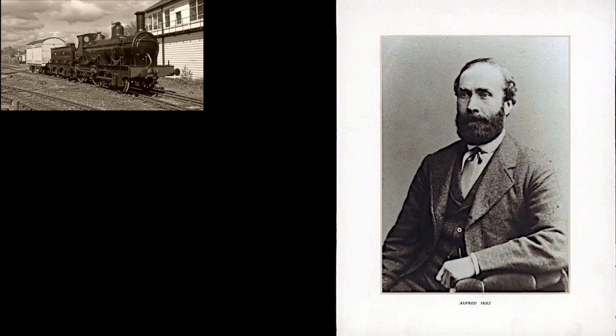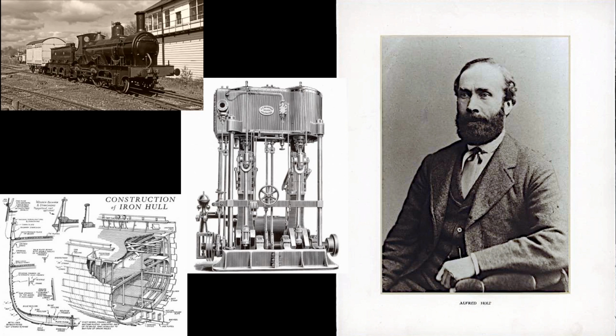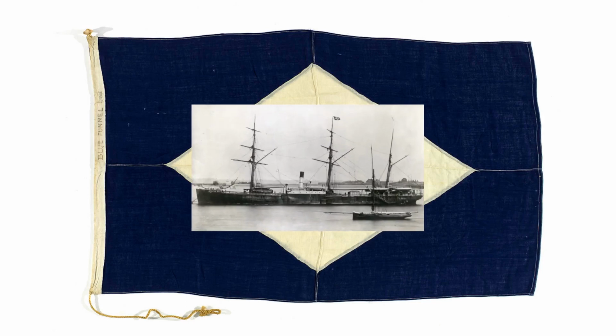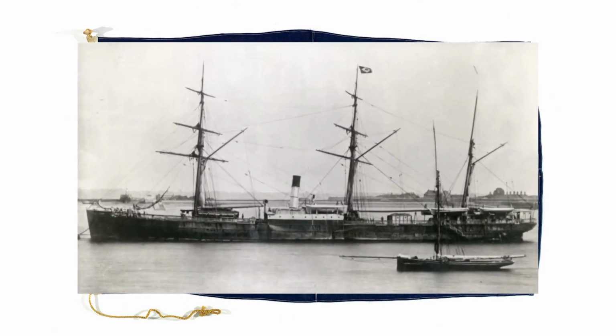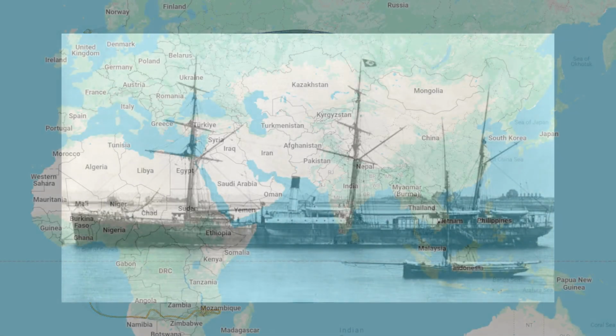Trained as a railway engineer, Holt used his expertise to design improved engines and boilers for his ships, and also laid down construction standards that made them amongst the strongest vessels afloat. So successful were his designs that the ships of Holt's Blue Funnel Line, and this is 1865's Agamemnon, earned the nickname the China Boats for their steaming range.